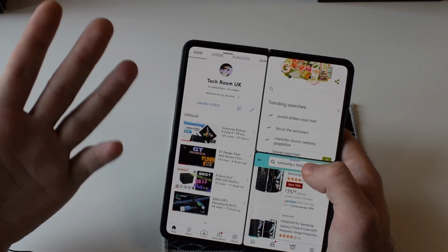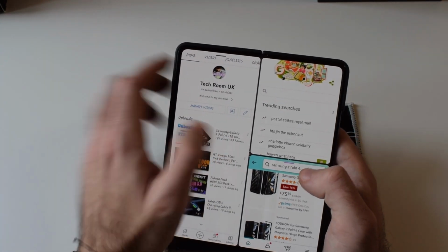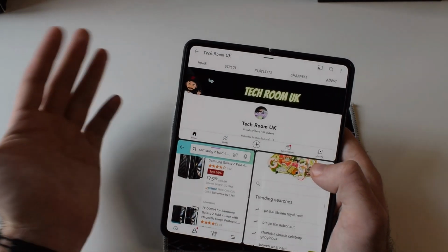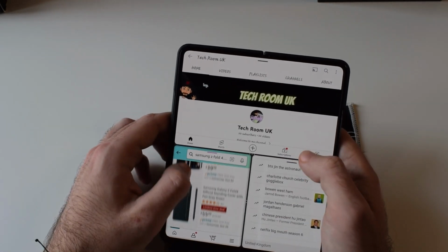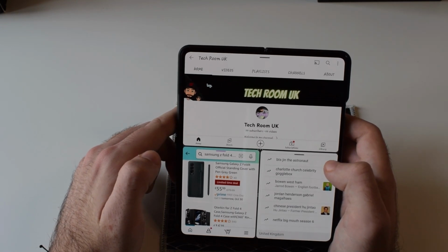So this phone is really easy to use. It's great for multitasking. If you press again these three dots in the middle, you can rearrange the order of the apps and pages that you have. And yeah, that's why multitasking is great on this phone.